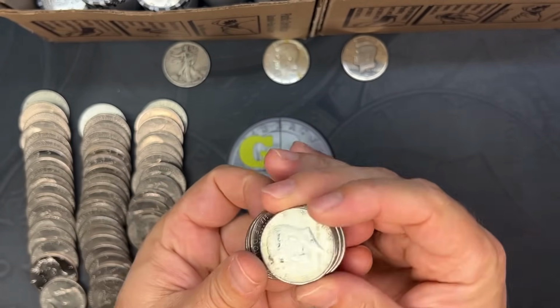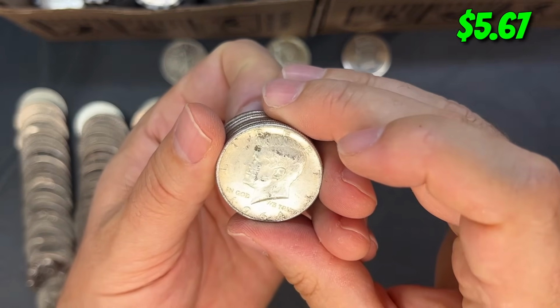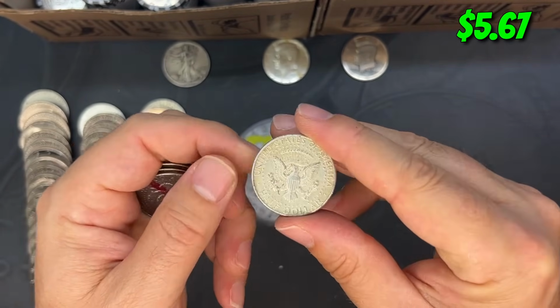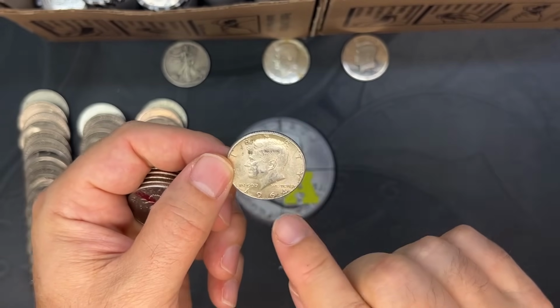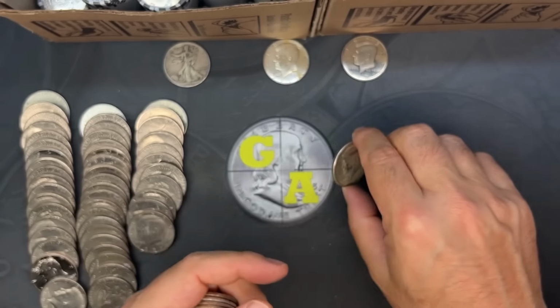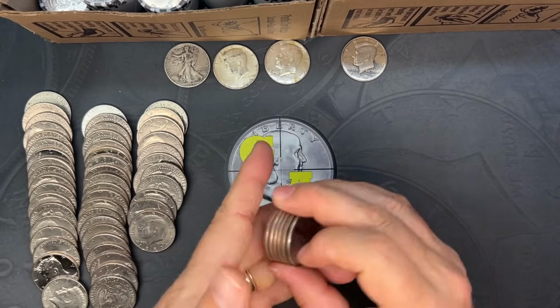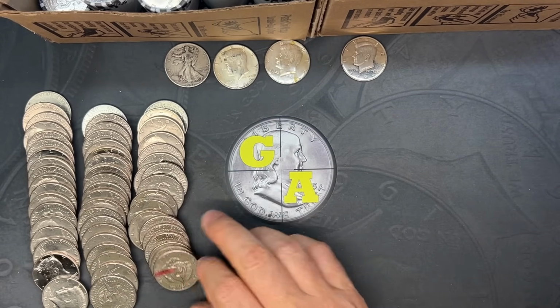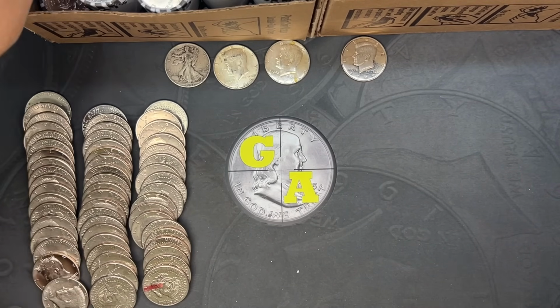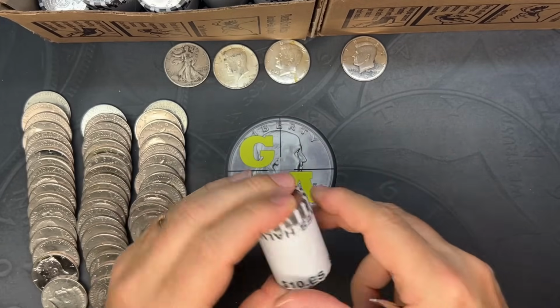And we've got ourselves a 1964 right there. That's going to be 90% silver, and it is a Philadelphia. The Denver mint mark would be there on the back. And I'll check these before the end of the video for double die obverses because the 64 does have a mint error on it as well, a possible mint error. Well, that is pretty cool. We are 3 silvers in, 3 rolls in on box number 1.